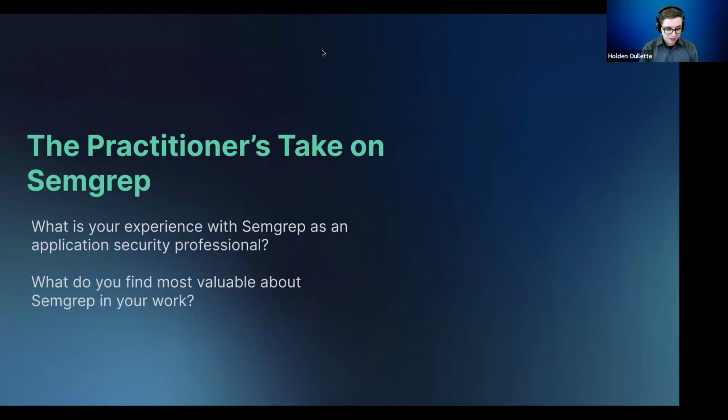Yeah, I love Semgrep, honestly. I was a huge proponent of it way back. We didn't pay you to say that. No, there's no way. We didn't pay him. We promise.